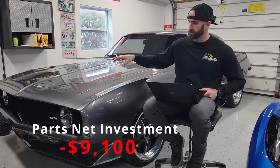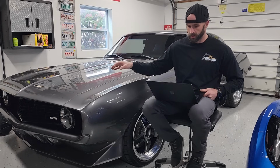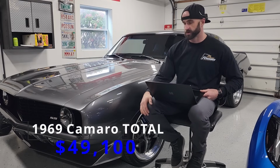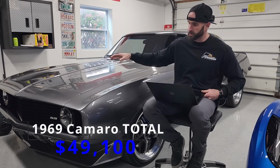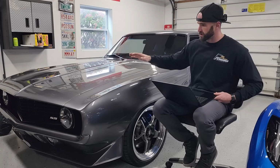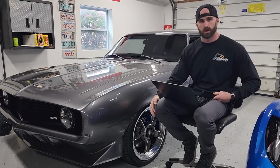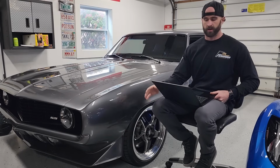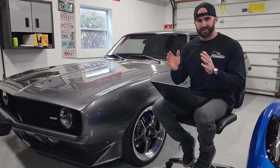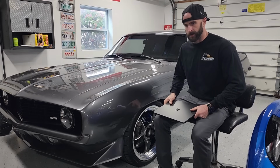So net investment is $9,100. Add that to our $40,000 original purchase price. For all you math whizzes out there, the grand total is $49,100 that I have into this fully pro touring, fully restored LS3 TR6060, Ridetech tubular suspension all around, big brakes, Weld wheels, full custom interior, Holley Terminator, digital dash, everything. $49,100 into this car. So that is a fantastic price to be into this car. That was a lot.